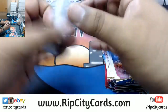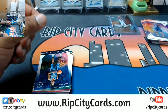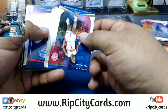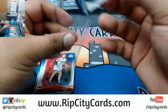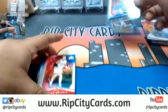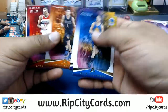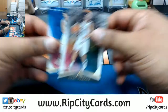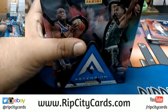Haven't hit the auto yet. It's got to be in here. Harry Giles, Kings variation. Victory Kobe insert. Reggie Jackson autographed to 199 for the Pistons. Decent. To 125 for the Wizards, Otto Porter, who I think is hurt right now. He's a nice piece of that Wizards group. A lot of injuries this year.